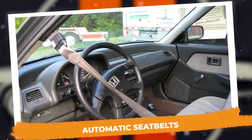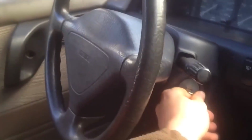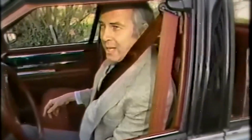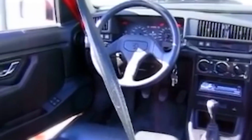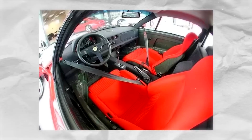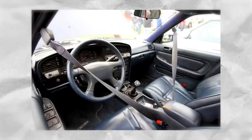Automatic seatbelts. Automatic seatbelts were first introduced in the 1975 Volkswagen Golf to increase seatbelt usage. By the late 1980s, they gained popularity, especially after U.S. regulation in 1977 required either airbags or automatic seatbelts in new cars by 1983. These belts automatically secured the passenger's chest when the ignition was turned on, but the lap belt still needed to be manually fastened.